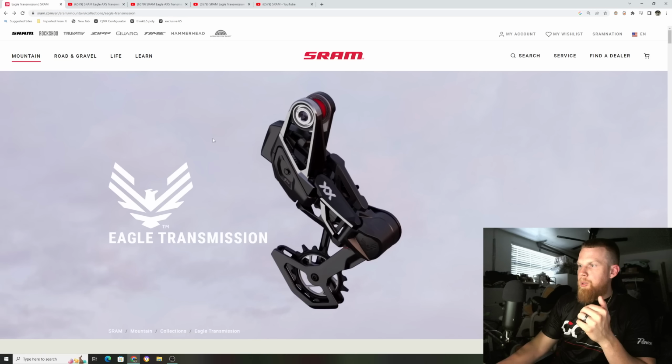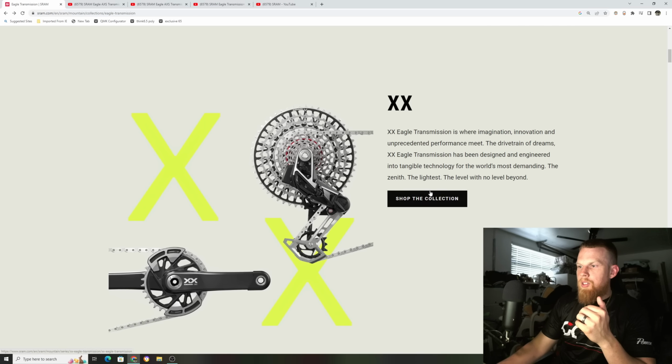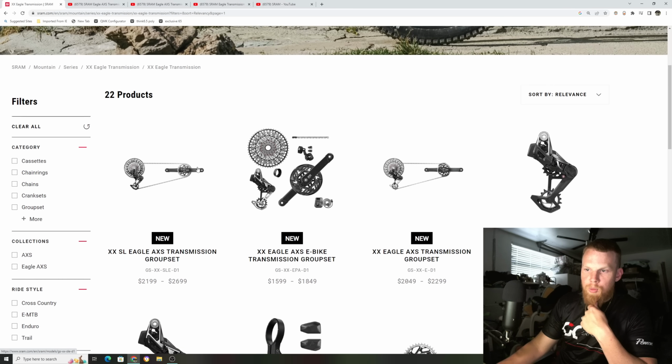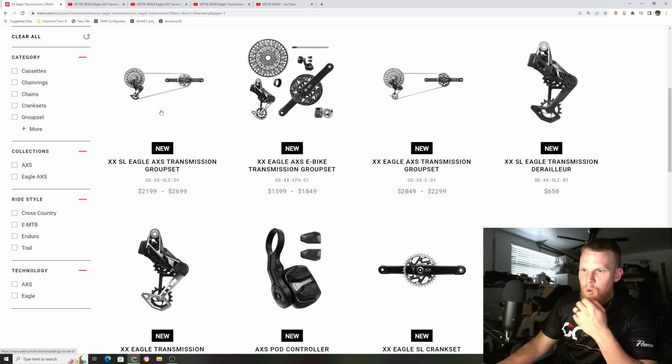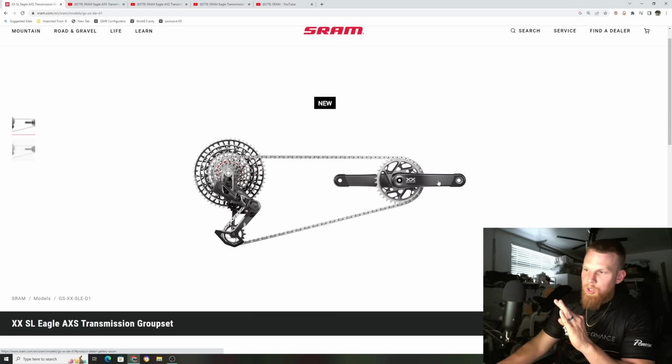Let's go here. Boom. Let's see. Shop the collection. Prices are expensive, but this is for a full group set, so remember this. This is for the Eagle Axis XX1 SL transmission. This thing is $2,200 without the power meter, $2,700 with the power meter.